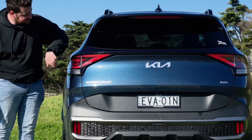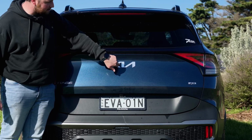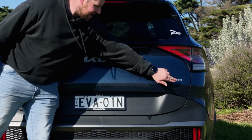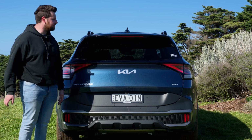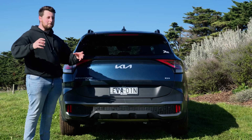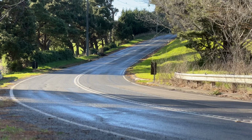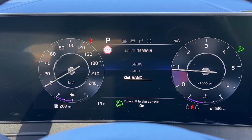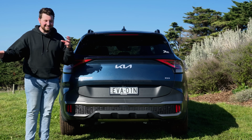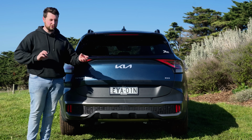Got these cool LED tail lights here. Sportage badge spelt out. Kia badge, of course. 4X, that is in reference to this thing having 4-wheel drive, or really all-wheel drive. For those who care, it's a front-wheel drive bias system and will send up to 50% of power to the rear wheels when it detects slip, or you have it in one of its off-road terrain modes, which actually has come in quite handy, but better explain that one.